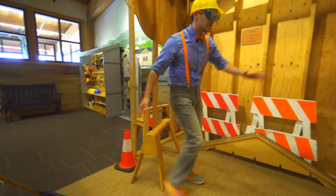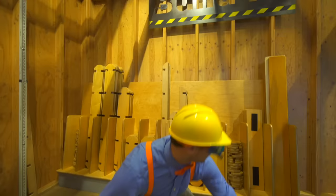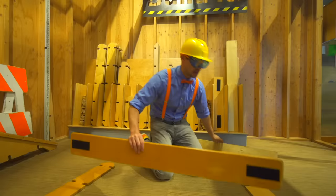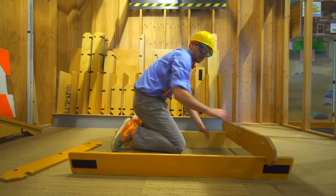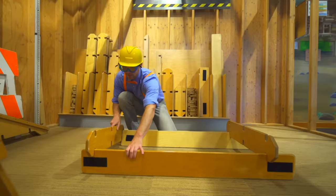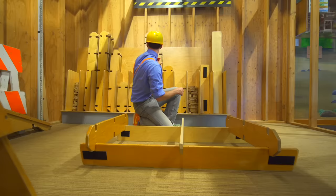Let's grab two of these. One, two. Let's put them down on the ground, and let's get two really long ones, and go like this, there we go, let's go like that, okay, here we go, this is the foundation of our house that we're building, okay, ready, you stay there, and I'm just gonna start to build. Like this.